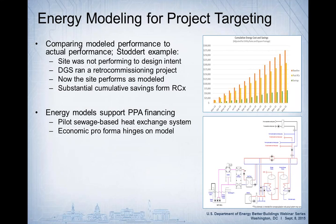What we found, though, is that in practical application, a lot of the buildings will get designed to a certain performance standard, and many of them will be built to that standard, and many of them will not. And when you're managing so many buildings, you really have to have systems in place to go back and check. And to be honest, you can't do that without having a launching pad. An energy model is that launching pad.